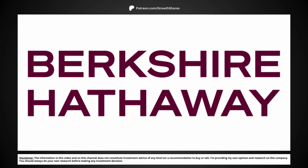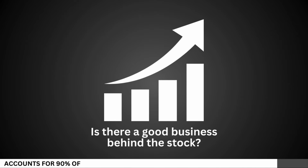Today we're going to analyze Berkshire Hathaway and see whether right now is a good time to invest in the company for the long term. First, let's see if there's a good business behind the stock. We'll look at 14 metrics to determine the business fundamentals.